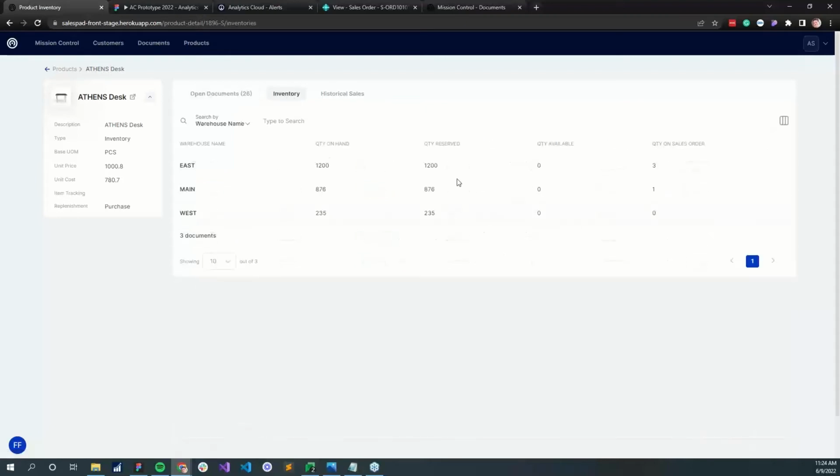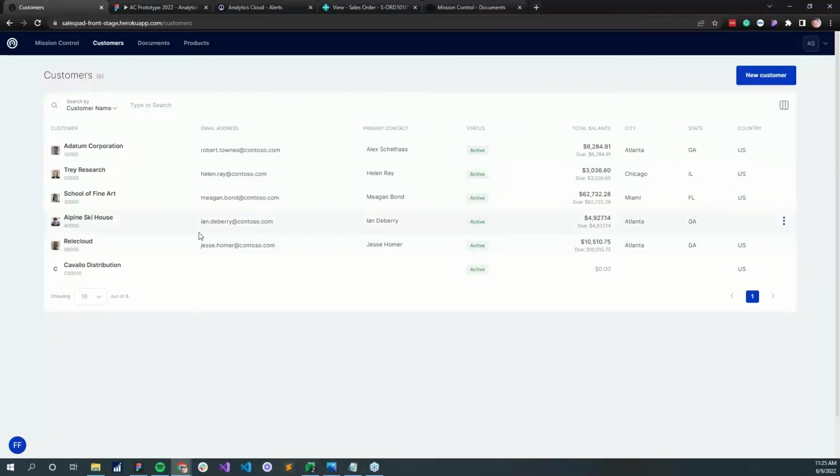I can see my inventory, the quantity on hand, quantity reserved, quantity available, and the quantity allocated that's actually on the sales orders. So you can see immediately what's happening with this product. Really the goal there is aggregating information for users so that they can answer questions for their customers faster.